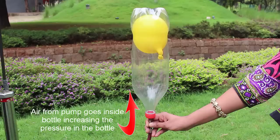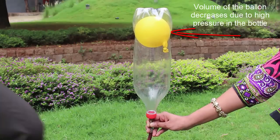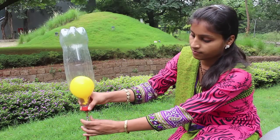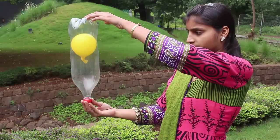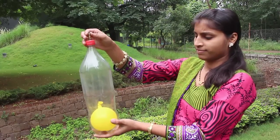Slowly you can see the balloon shrinking and shrinking, until it becomes small enough not to press against the wall of the bottle and falls down. And this is what you see. Now the balloon can move up and down inside the bottle. So if the pressure increases, the volume decreases.